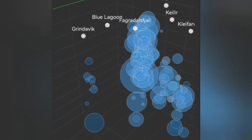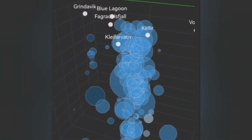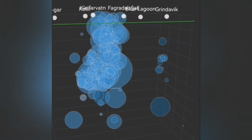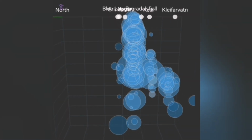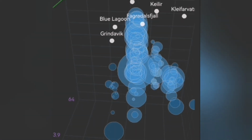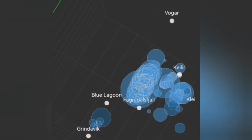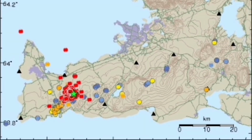But before that, for several days, we could see that the earthquakes were rising, as if making a pathway for the magma. And they were not in the normal place. They were exactly north of the Stora Skogfell hill. And as you can see here, I'll show you again, quite north, almost where the Fagradalsfjall was, a little bit even more north and extended. You could see that on the map.